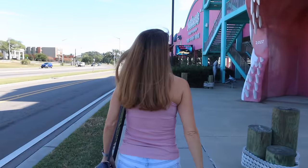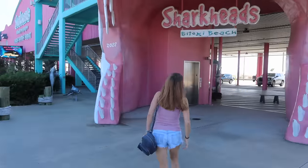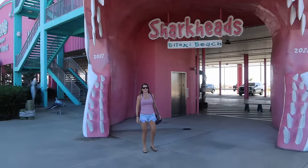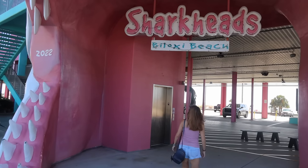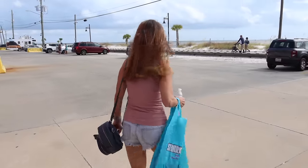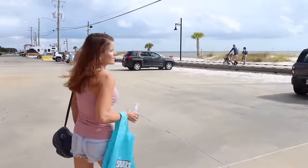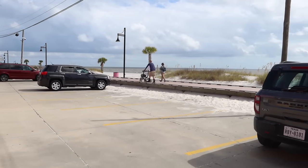Well, one of the things that always happens when we go to a beach town is wifey needs a bikini. So here we are, going to get a new bikini. All right, success. Bikini gotten. Black bikini. Now time to try it out.